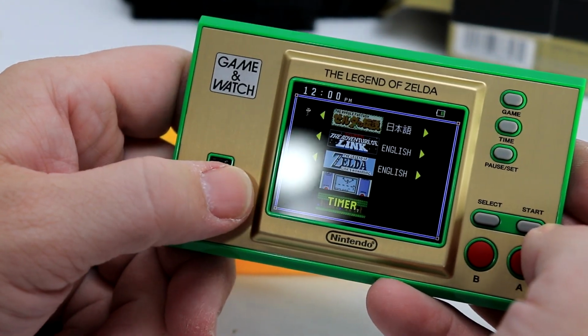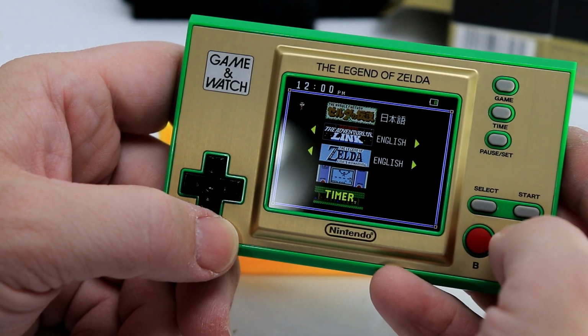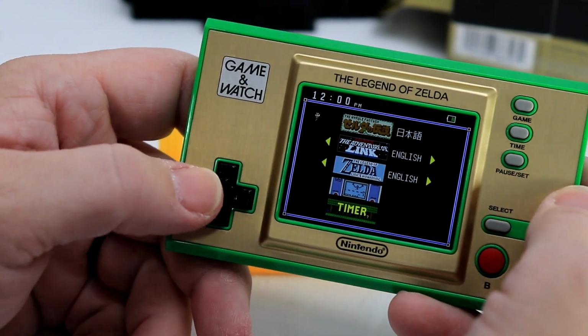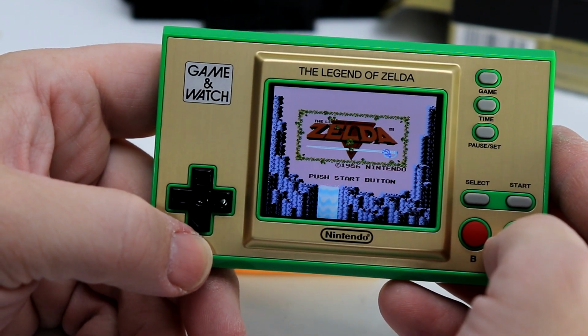Ooh, now I've heard this, that you can go to the Japanese versions and it has the Famicom Disk System sound. Let's find out. It is! It's the Disk System audio. Don't know what I mean? Okay, so you just heard that. You can hear how different that is.